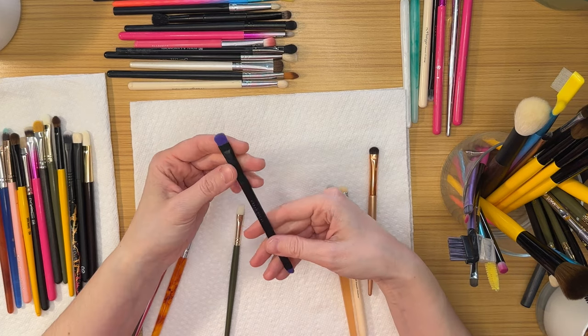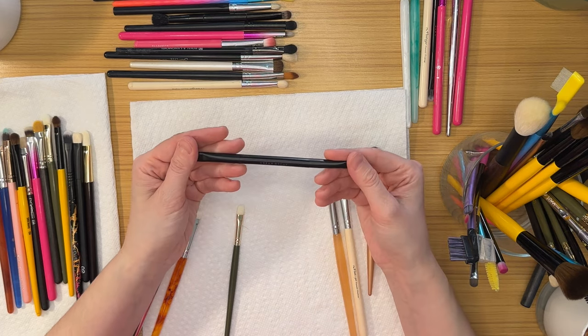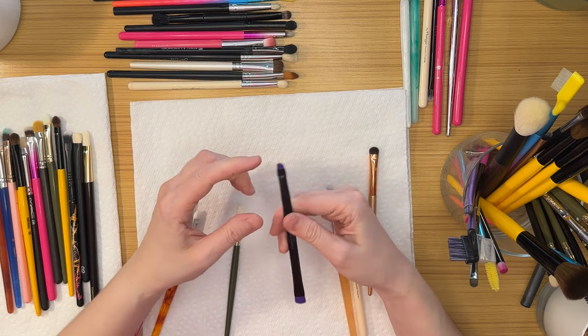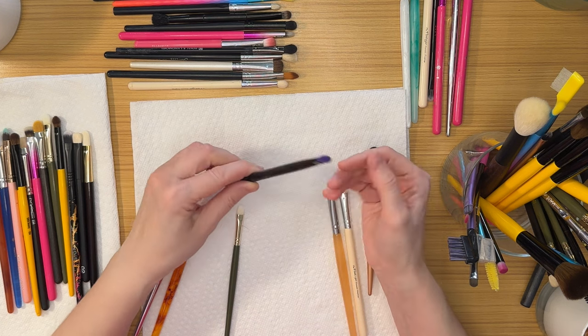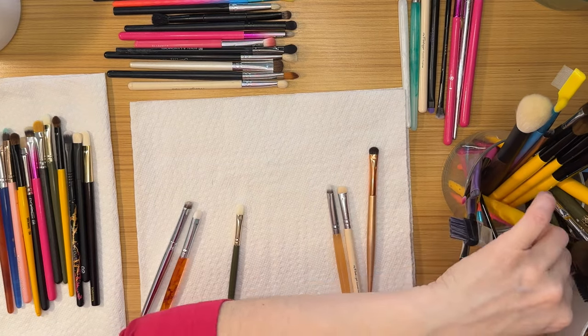Oh, wow. Blast from the past, and I'm pretty sure I still have the palette too. I don't think I decluttered it. This is from the Urban Decay Electric palette, and I actually really like this brush for packing on, and for inner corner highlight because it's just so teeny tiny. So I'm gonna put this in a maybe together with that other dual ended brush.